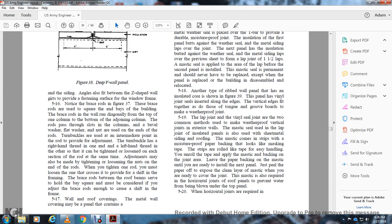They also use it on the sheet metal siding and roof. The mastic comes in a strip with a moisture-proof paper backing that looks like masking tape. The strips are rolled for easy handling. Unroll the tape and apply the mastic backing on the joint area, leaving the paper backing on the mastic until you are ready to install the next panel. Just peel the paper off the exposed clean layer of the mastic when you are ready to cover the joint.